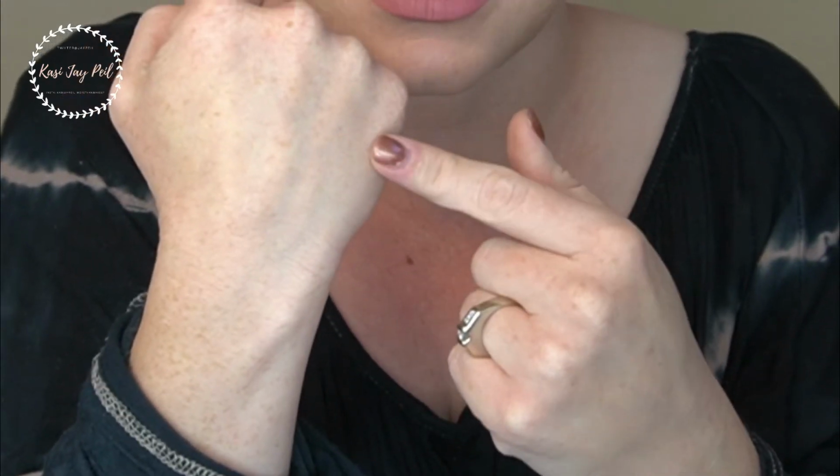Wow, you can actually see a difference. This hand, you won't be able to see on camera. This hand with the Broad Spectrum Mary Kay one looks smoother than this hand does. You won't be able to see the fine lines on camera, but I can totally see it. That's incredible.